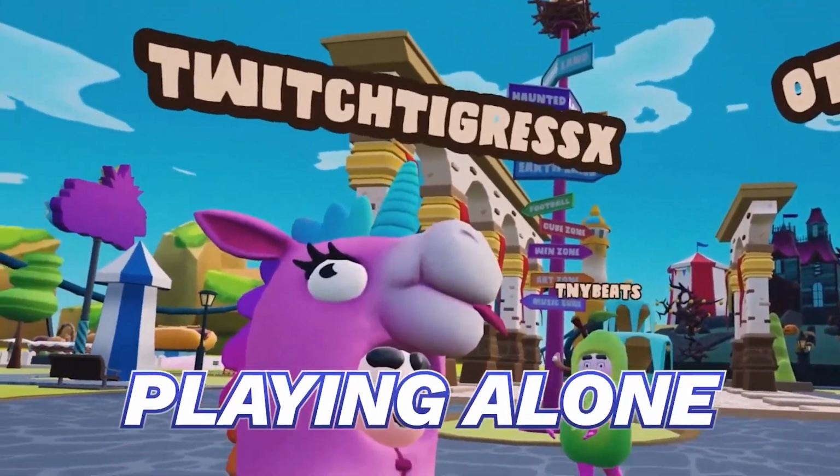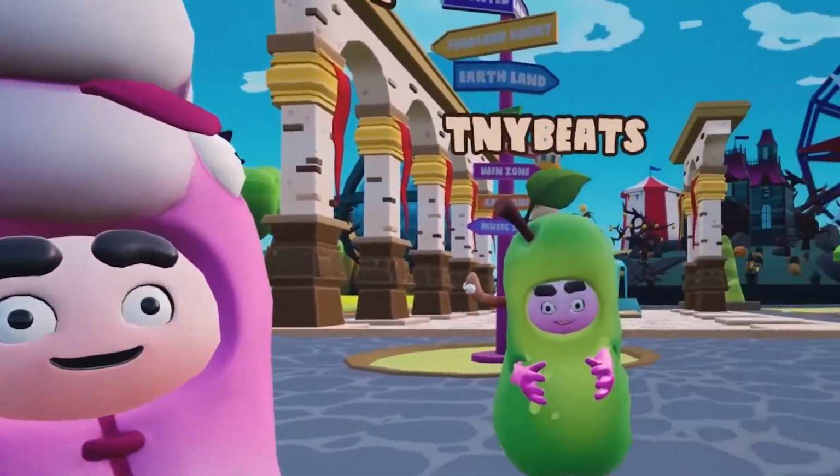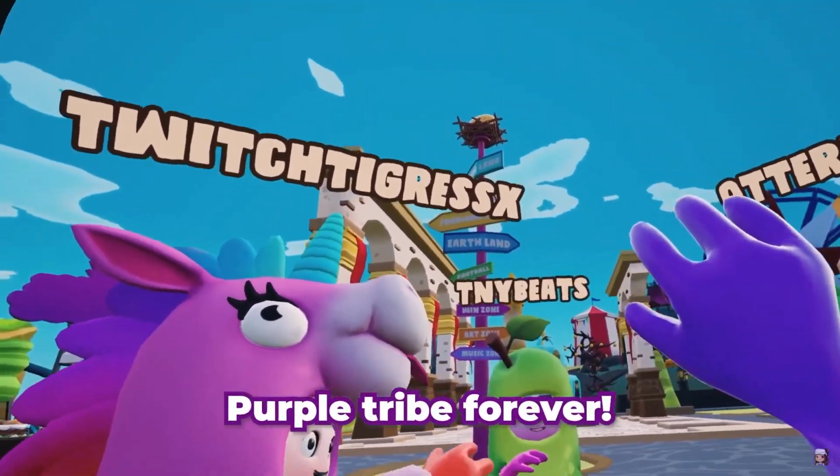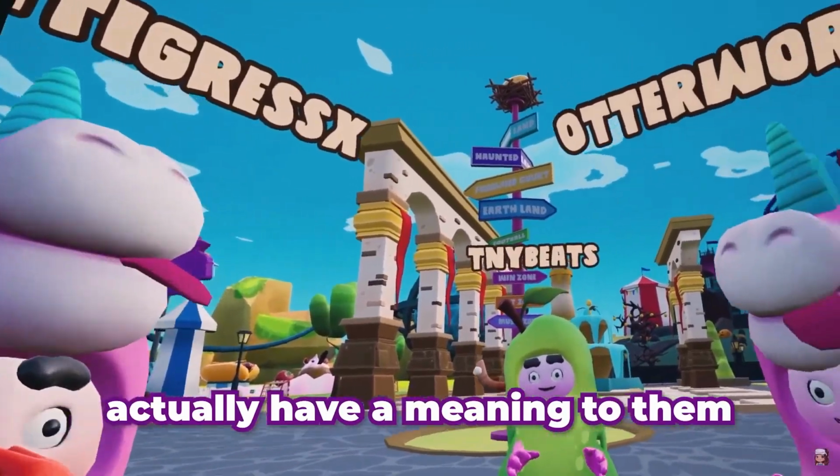Next is playing by yourself. VR is all about being able to connect with other people. So if you are having trouble finding people to play with, there are Discords for almost every single game that's out there.